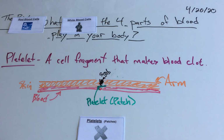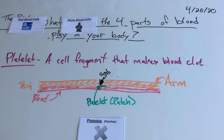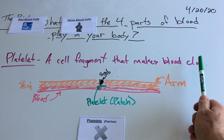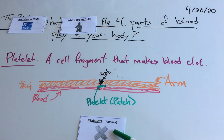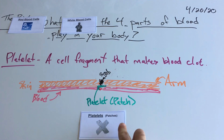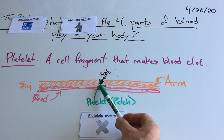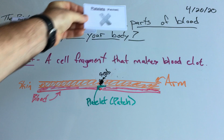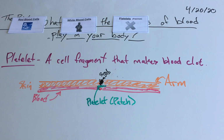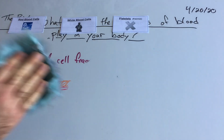But the first thing you have to do is you have to stop the blood from coming out. So that's what the platelets do. They patch any holes. And this idea of patching holes is called a blood clot. When blood clots, it patches holes. For the nerds out there, if you have a low platelet count and your platelets don't work very well, you are called a hemophiliac. And any cuts become a little worrisome because you're not really good at making these patches. So platelets, those clog holes.